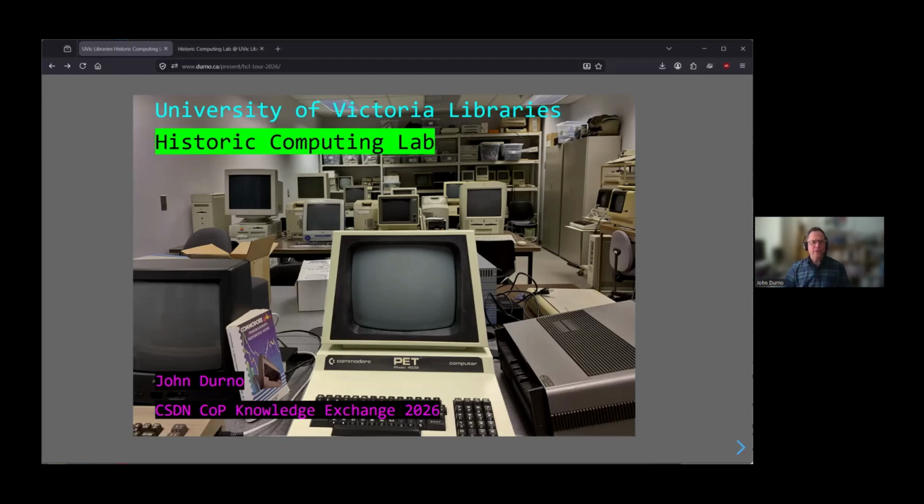So, the University of Victoria Library's Historic Computing Lab, a photo of which you see before you, is a facility that's been in development since roughly 2016 or so.